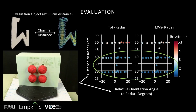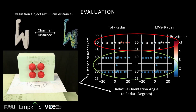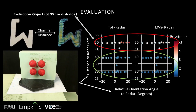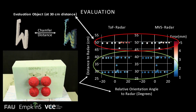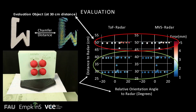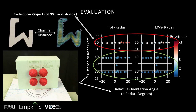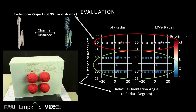The reason why the calibration quality degrades at 50 centimeter target distance is because the evaluation object is always measured at 30 centimeters. And from that we conclude that our calibration is distance dependent, and this is mainly due to perspective distortions of optical sensors, which essentially limit the highest accuracy to a small spatial region. To anyone who is interested in more details and further experiments, we encourage you to read our paper.